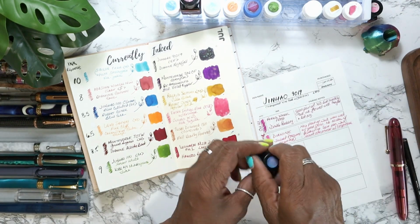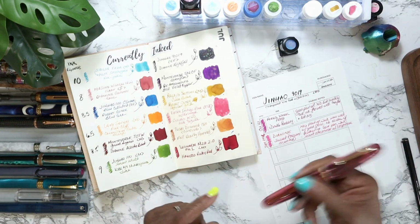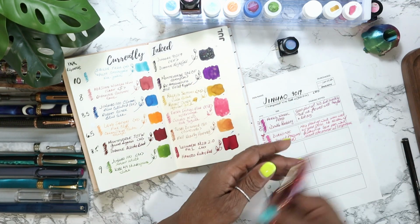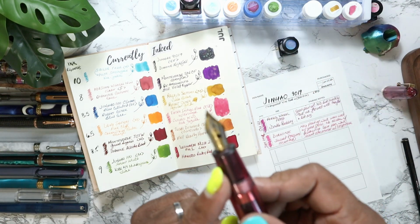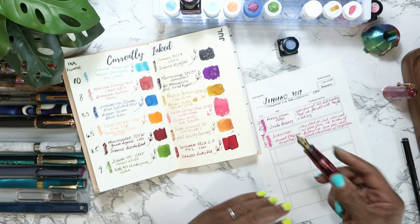Oh wait a minute, I just realized this is one of the pens that still has ink in it. I'm hoping I have enough, because I've been using this for a while. I'm hoping I have enough to finish writing. We'll see in a minute. So this is the second pen that is still inked. Look at all that ink still on it.